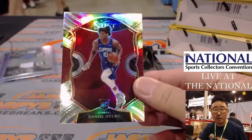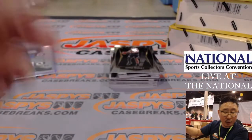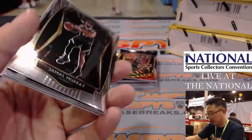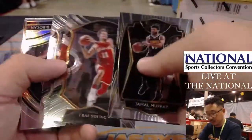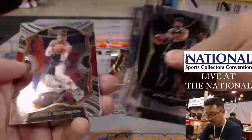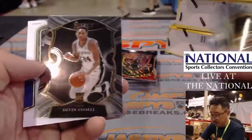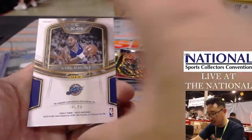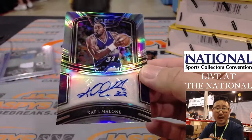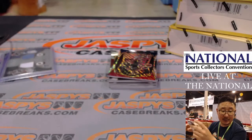Daniel Theis, rookie silver for the Clippers. That's going to go to Rob. There's new Laker Russell Westbrook, Devin Vassell, and Karl Malone, 30 out of 49. The Mailman for Robert Flores and the Utah Jazz.